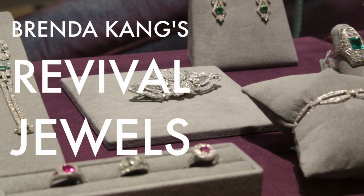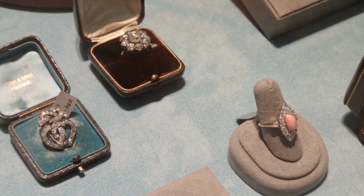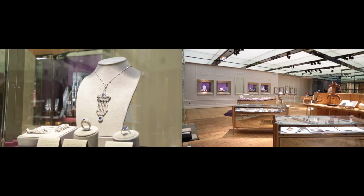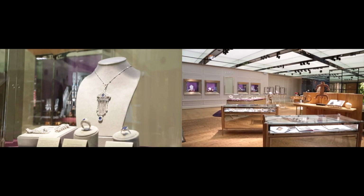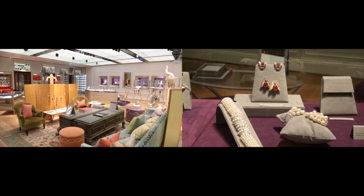My name is Brenda Kang. I was with Christie's for about 15 years and have recently returned home to Singapore, and I started a brand here in Singapore called Revival Vintage Jewels and Objects. The pop-up store is here in Malmaison, part of the Hourglass, and we have 103 pieces at the moment.